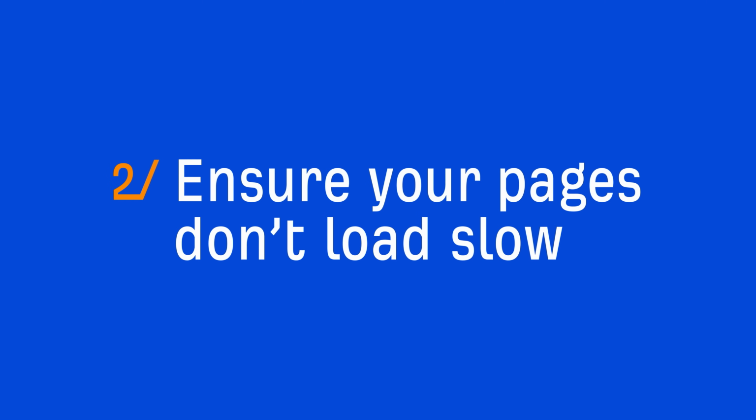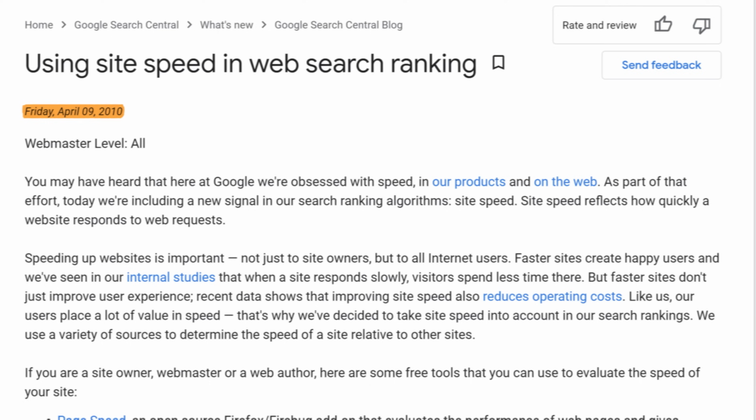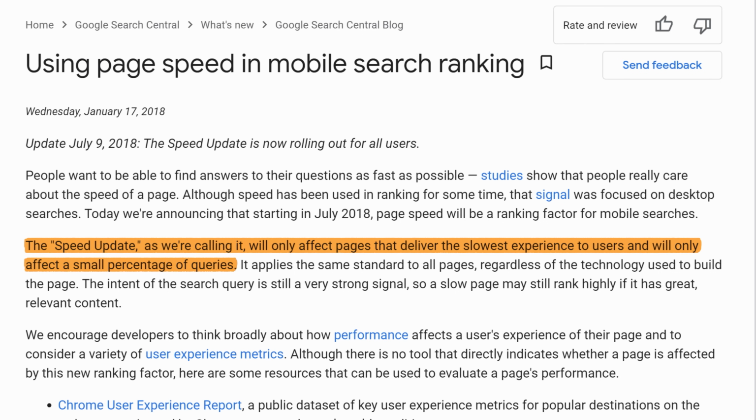Alright, the second thing is to ensure your pages don't load slow. As you may know, page speed has been a confirmed ranking factor for desktop search since 2010. And in 2018, Google announced that they'd be using page speed in mobile search rankings. Now, you don't need to obsess over every millisecond it takes for your page to load. Google says, the speed update, as we're calling it, will only affect pages that deliver the slowest experience to users and will only affect a small percentage of queries.